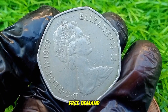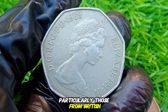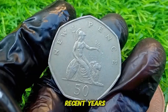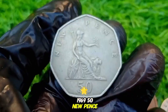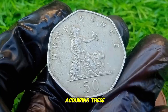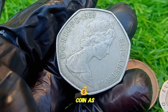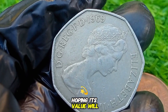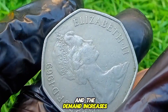3. Demand. The demand for rare coins, particularly those from British history, has risen dramatically in recent years. The value of the 1969 50 new pence coin has surged as collectors and investors are more interested in acquiring these rare and historical pieces. Many collectors view this coin as an investment, hoping its value will continue to appreciate over time as the supply dwindles and the demand increases.